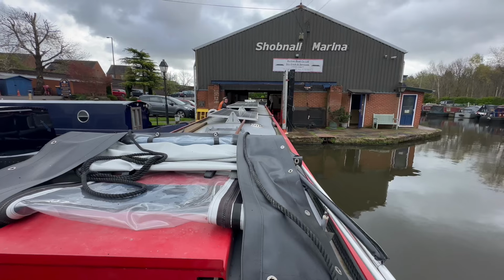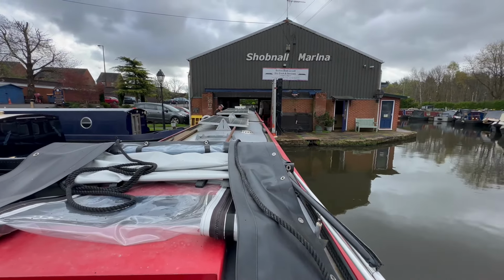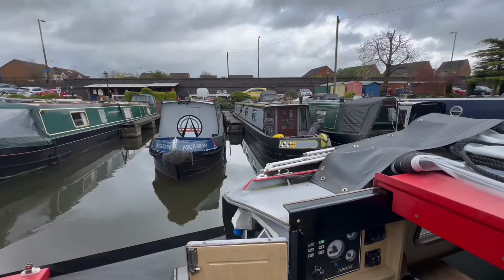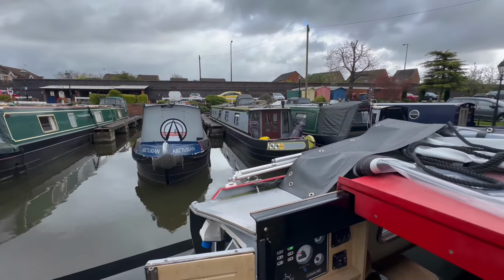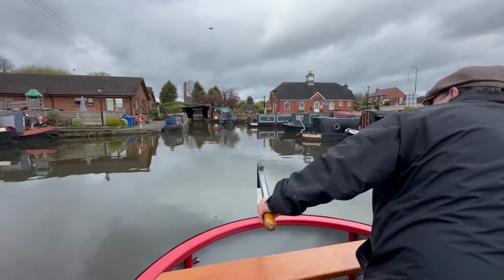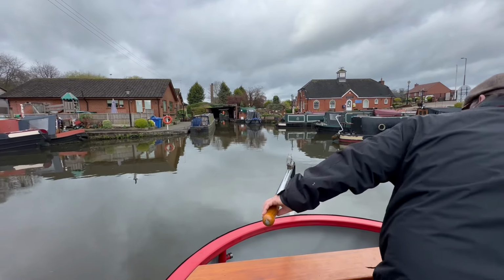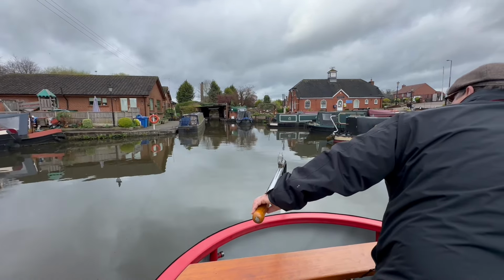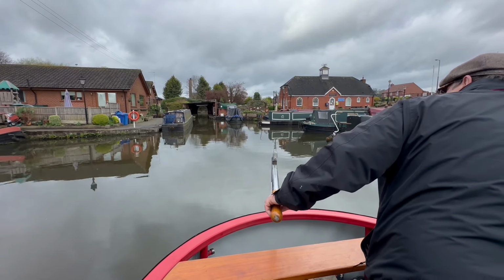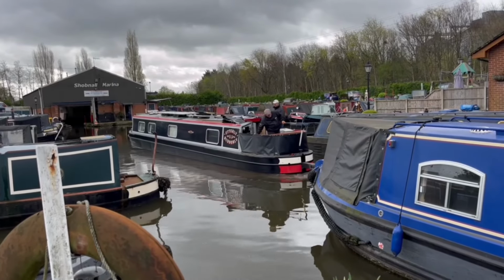To use a pop culture reference, here's where the fun begins. I got a bad feeling about this. Reversing the boat out. Nice. And to the uninitiated, and those of you that are considering taking up the life, I strongly recommend it, of course. No bias. It is very difficult to steer a narrowboat in reverse, but it is doable if one takes their time.